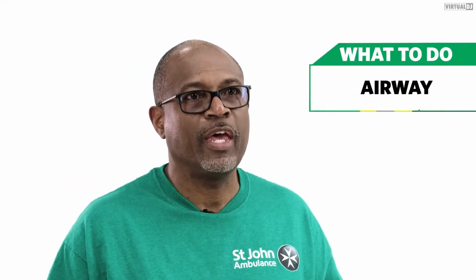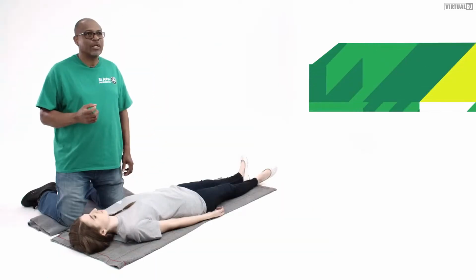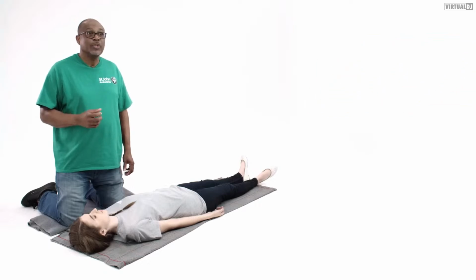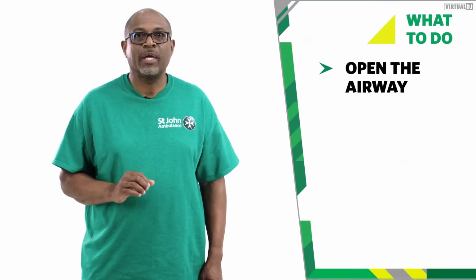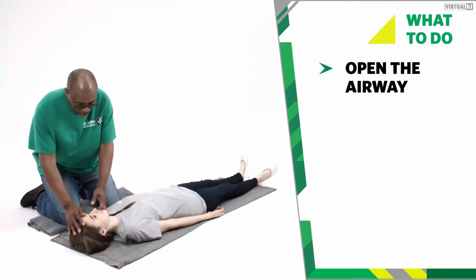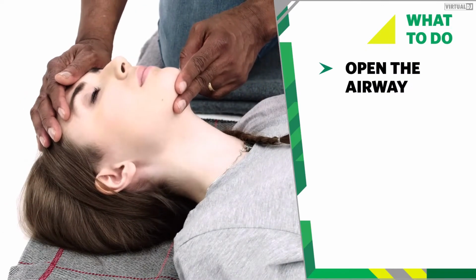We need to check the airway. Is the casualty alert and speaking to you? You know that there's no problem with the airway, it is clear. If the casualty is unresponsive, open the airway by putting one hand on the forehead and gently tilting the head back with 2 fingers under the chin.